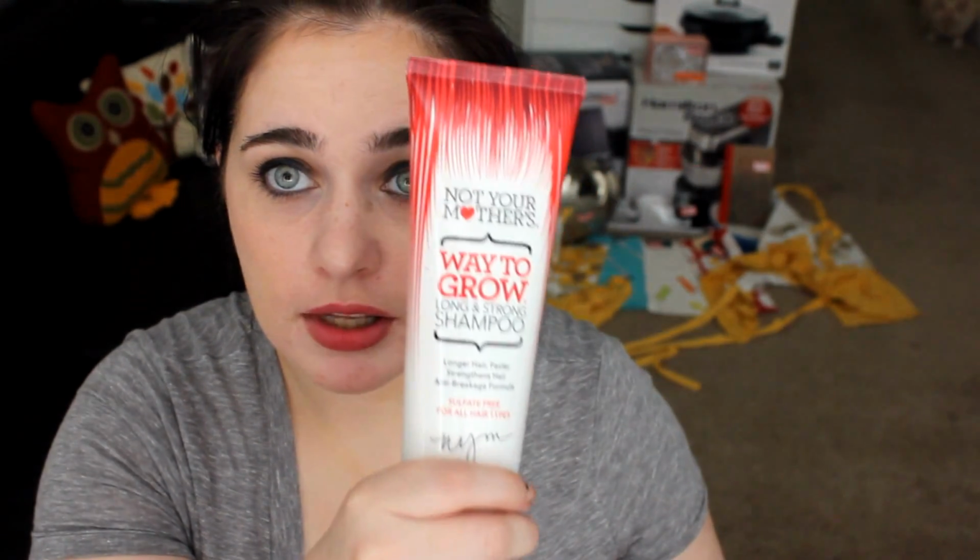And then, oh my gosh, this bag. Okay, so the first thing is facial cleansing pads. Next thing is no slip grip headbands. Hair converting clip. Lady Gaga Fame. Have you seen this? It's actually like black liquid. It's kind of interesting. This is Not Your Mother's Long and Strong Shampoo to go with the conditioner. This is Neutrogena Night Cream, which I'm very, very excited about.